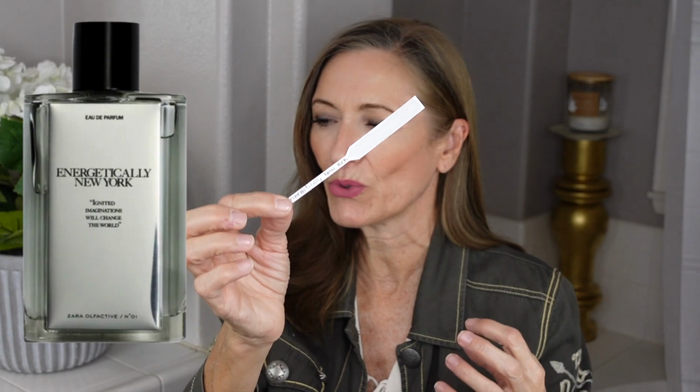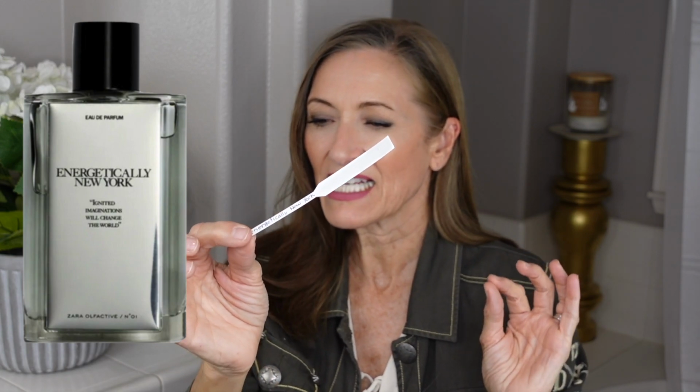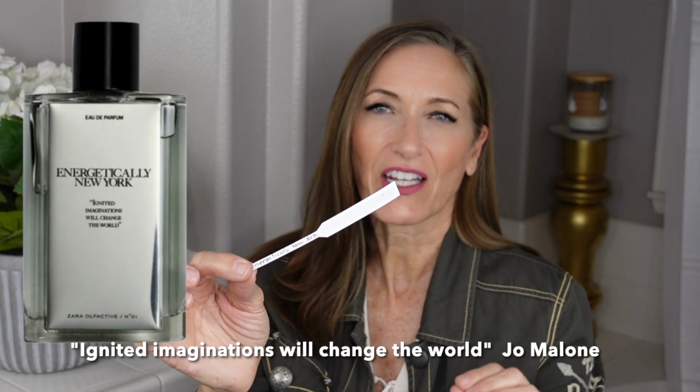But let's talk about the first fragrance. This one is called Energetically New York. These are all eau de parfums, by the way. And the quote for this one is, "Ignited imaginations will change the world."